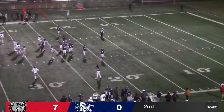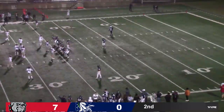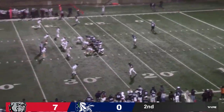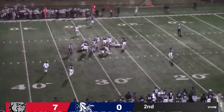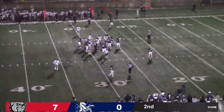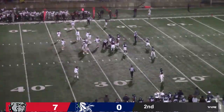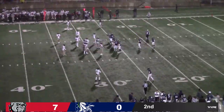And now, giving up their first points in five quarters against the Bulldogs, and now looking for their first points in the game. They've had a couple of instances where they could have scored, and unable to do so. The Bulldogs coming up big in a couple of instances on defense, and now it will be a handoff up the middle, and the McNeil Mavericks going back to their bread and butter running the football, and Joshua Williams will gain around 2 yards in the play up to their own 27-yard line.